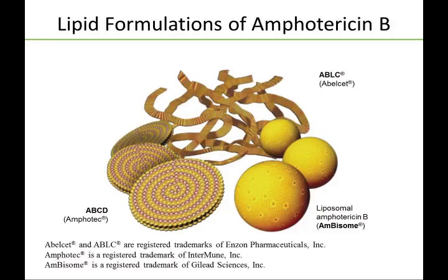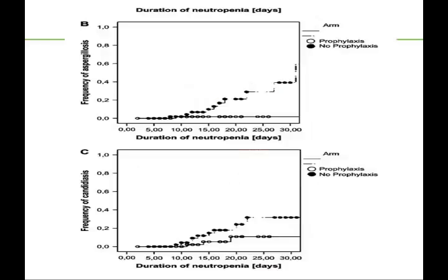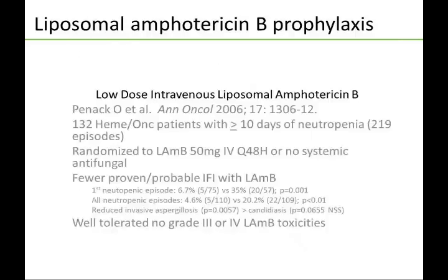Now we have the more modern, the lipid formulations of amphotericin B, and the one I'm going to be talking about briefly is liposomal amphotericin B, or AmBisome, because that's where we have some data. And there's an interesting study that was published in 2006 by Penek and colleagues. Small numbers, 132 hem-onc patients with greater than or equal to 10 days of neutropenia, but they randomized them to either get liposomal amphotericin B or placebo.